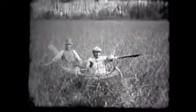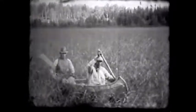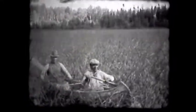Wild rice does what's called shattering. That is, it doesn't all ripen at once. So they can do this, and they could come back again and do it in a week or two. Anyway, they keep doing this till they get the canoe almost full. Then they'll pull it on shore and go ahead and process it.